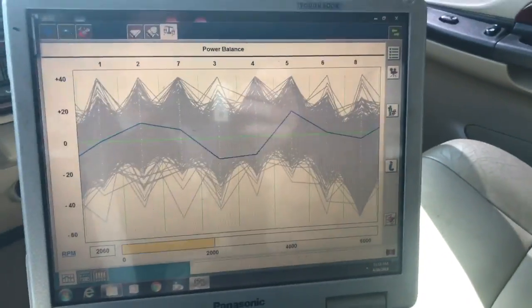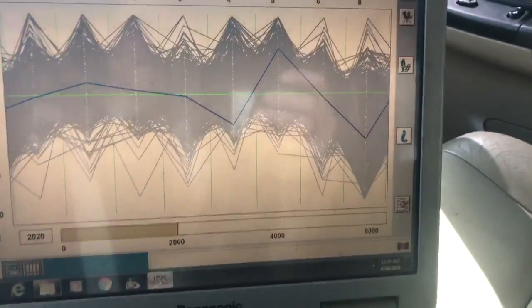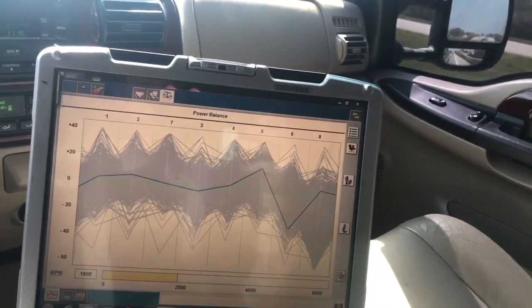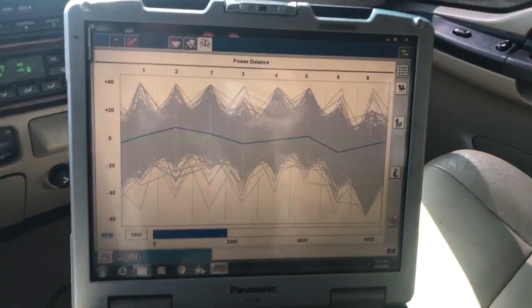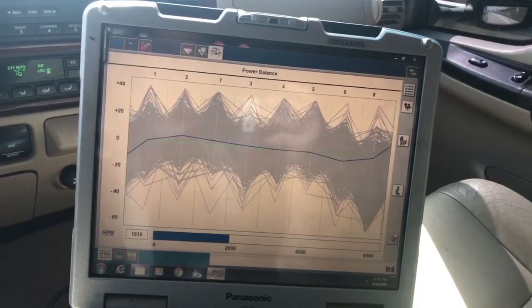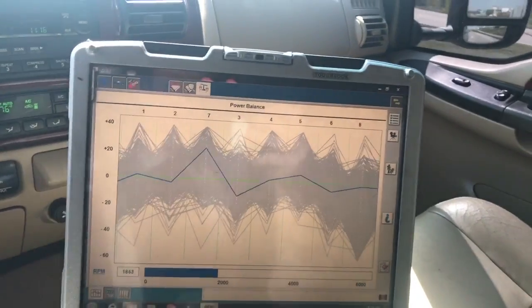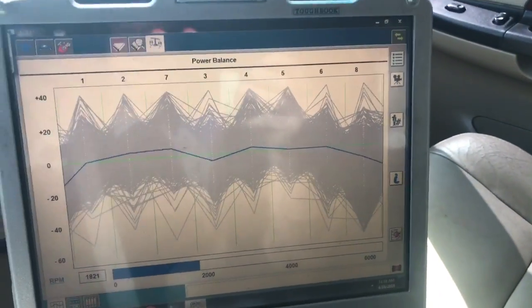You can tell by the history line, number 8 is lower, but number 3 is a little shaky too, and then you can see number 6 has dropped quite a bit. I would probably pick on number 8 the most. Let's go down with torque converter unlock. Just kind of trying to show what we.